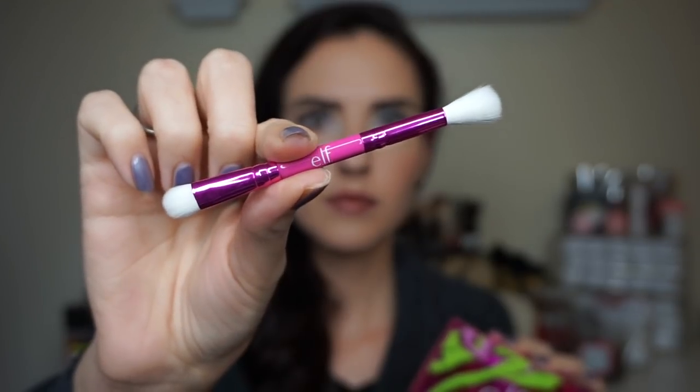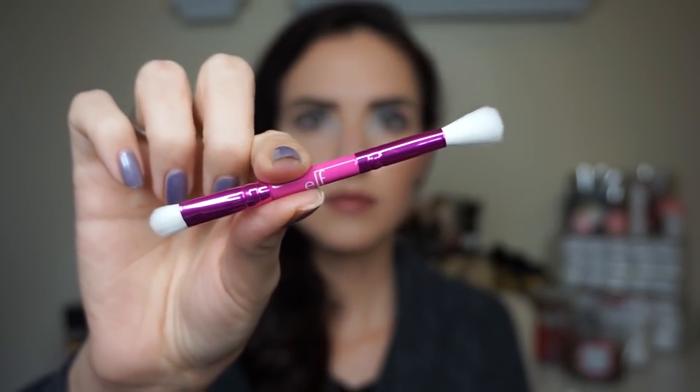This is called the Bold Bouquet eyeshadow palette. It's being sold for $12, and it does come with a little mini double-sided brush. This has a sort of flat packing brush on one side and then a fluffier blending type brush on the other side. I didn't use this.